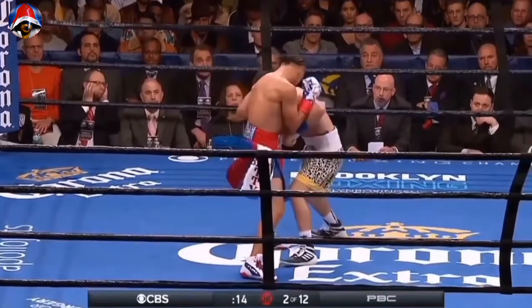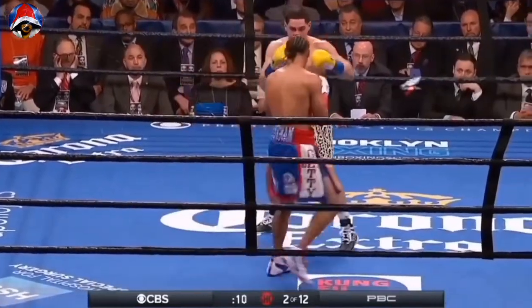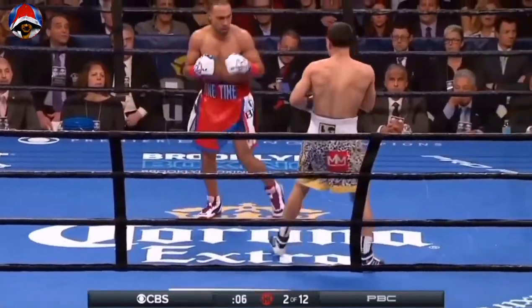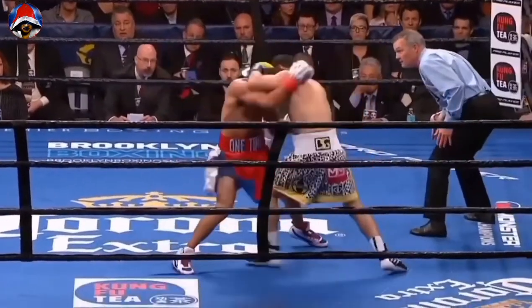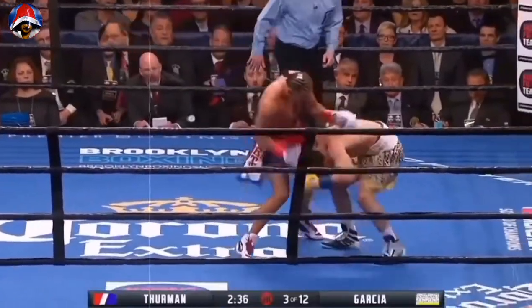So things settling down a bit here in the second stanza, but there's a nice right uppercut on the inside by Thurman. And a left hand that lands for Keith. One time Thurman. Overhand right and another right. Which we all do. Oh, man.